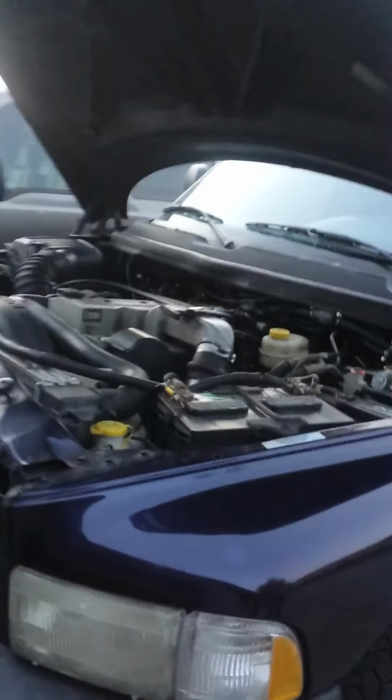That's why they don't make carbureted cars anymore. It's fuel injection, right? That's correct. We want to get the miles per gallon. Wow. Holy mackerel.